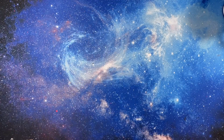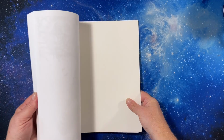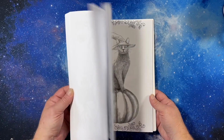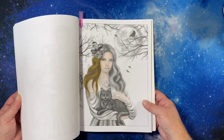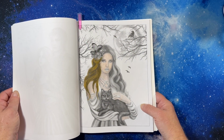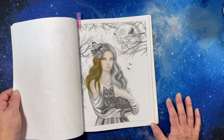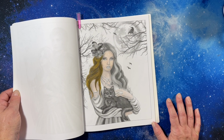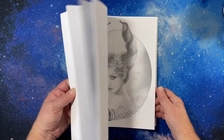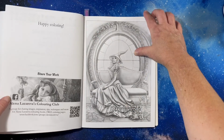Very cute. I have Halloween by Elena Lazareva, right? Yes. This is the one that I have tried to color in. And then I was doing it with Emma Colors 2020, and she and I both said the same thing. We were like, this isn't working. Neither one of us could get it to work for us. And I think all of my Elena Lazareva books are going to go.